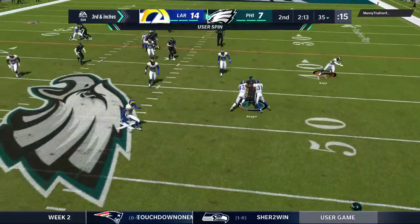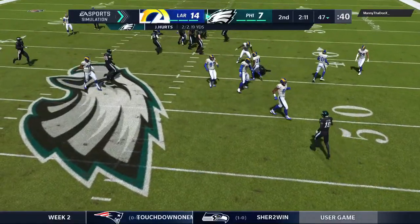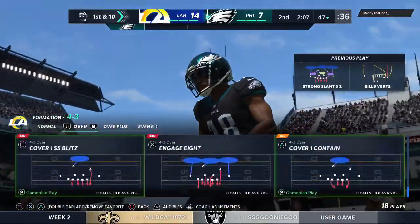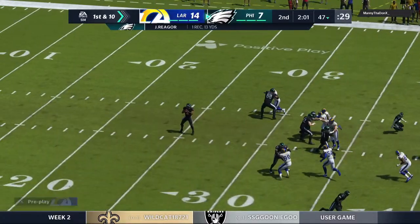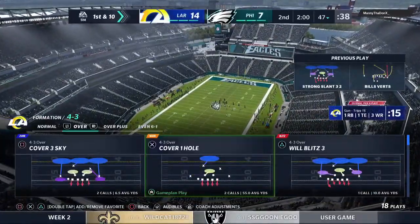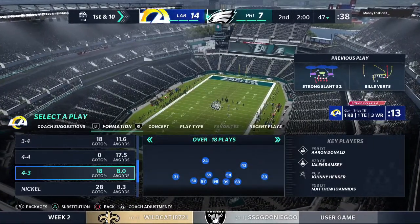Open man, it's Rager. He's got it. And he slips up past the 45 before being tackled. Rookie to rookie on the hook up there, and it's a first down. We've hit the 2-minute mark of the second quarter. 14-7.